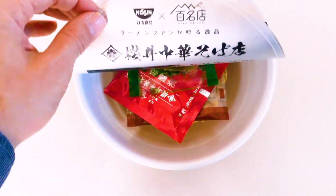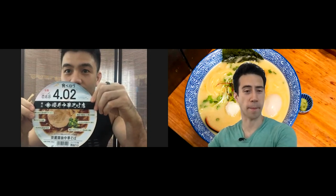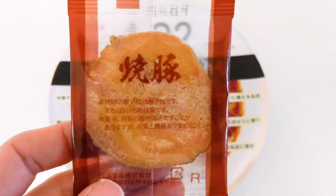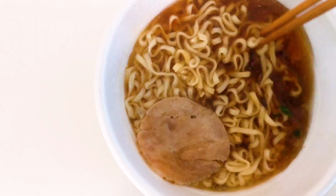You know the one with the 4.02 on the package there, on the label? The mysterious 4.02 is actually their Tabelog rating. For those of you that don't know, Tabelog is like a Yelp for Japan, and this is the highest ranked ramen restaurant in all of Japan on Tabelog. They're saying on the label like, yo, look at us, we're 5 stars. Basically, 4 in Japan is a 5-star. Nothing goes beyond 4. See what the fuss is about.